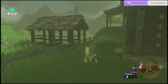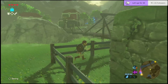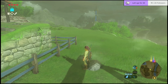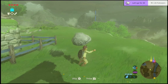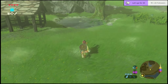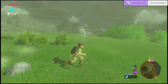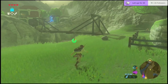Well, looks like I'm gonna get a house. That's a very first thing that's going to happen. But I don't even have 3,000 rupees. Can I pick this up? Pick it up, Link. Nothing! Well, now it's just a little lake or pond. Pond. Cute. Okay. Getting distracted. Let's go on ahead.